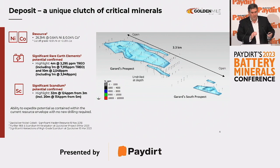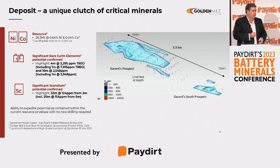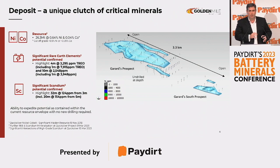But anyway, what has become apparent is that Quicksilver is not just a resource of nickel and cobalt, but a unique clutch of critical minerals. It's a basket of metal goods, if you will. The ore body is clay-hosted, and its secondary nickel, cobalt, scandium mineralisation that we believe has been overprinted with rare earth elements. While nickel, cobalt, scandium deposits are rare, there are a few significant resources in Australia.